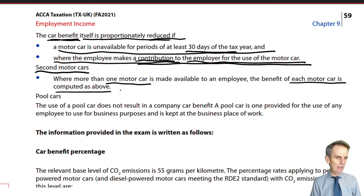But actually it might be rather more common than you might think, that what might happen is that you've got a family-owned company there. It's owned by the family, and what does the owner-manager of that company then do? He or she takes for either himself or herself not only a car for their own use there, but also maybe for the spouse or for one or other of the kids there. So they take more than one car.